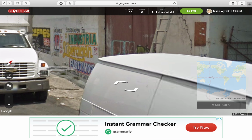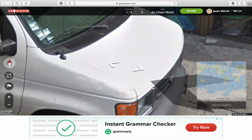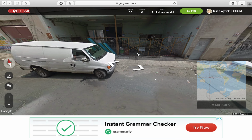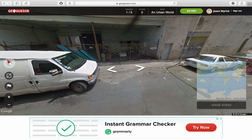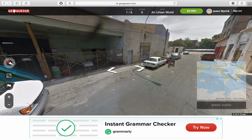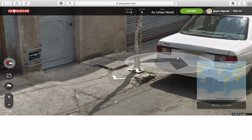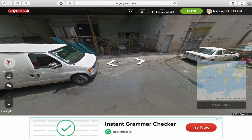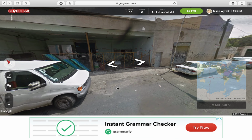All right, right off the bat, we see an American truck. This looks like Spanish writing, potentially Portuguese, but I think it's Spanish. That looks like a Ford truck as well. So definitely North American, it looks like. So I'm thinking we're in Mexico. Yeah, they've got the regular squared license plates rather than the elongated ones. But we gotta keep going. Gotta keep looking around.